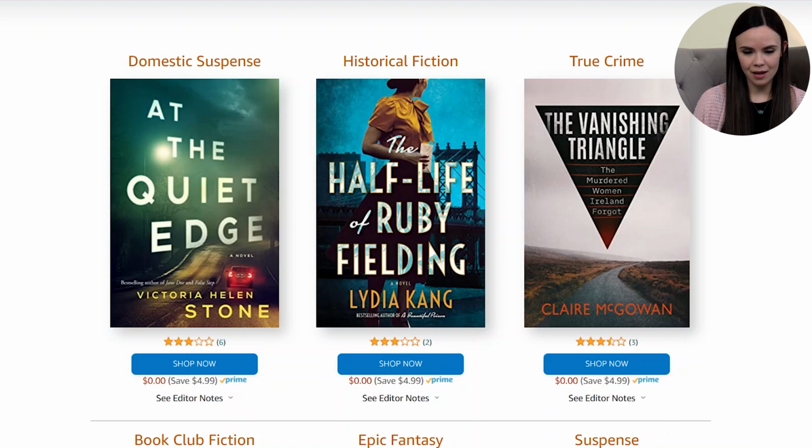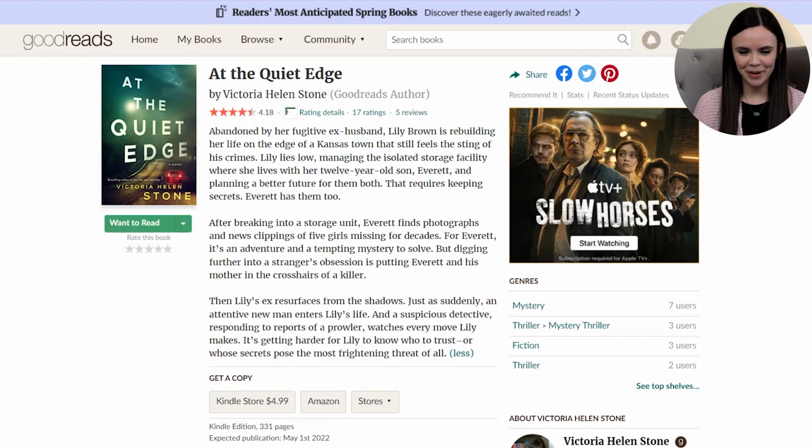At the Quiet Edge by Victoria Helen Stone. Okay, so At the Quiet Edge. Abandoned by her fugitive ex-husband, probably a good thing that you're not with him anymore, Lily Brown is rebuilding her life on the edge of a Kansas town that still feels the sting of his crimes. Okay, Lily lies low managing the isolated storage facility where she lives with her 12-year-old son. Are you living in a storage box? Her son's name is Everett, and she's planning a better future for them both that requires keeping secrets.